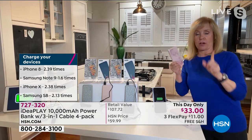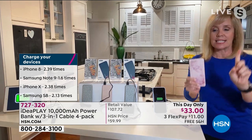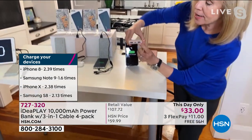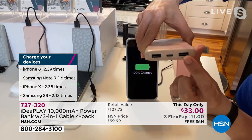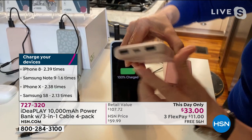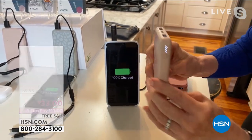So let me show you how they work. If you need to charge your phone, we're all running out of juice, we're looking for outlets, this is how easy it is. So I'm gonna take this one right here, on the top of it, you have 2 USB ports. So you can charge your phone and a tablet, 2 phones, maybe a phone with your earbuds. On the side right here, there's a button. When you push the button, it tells you how much power that you have.